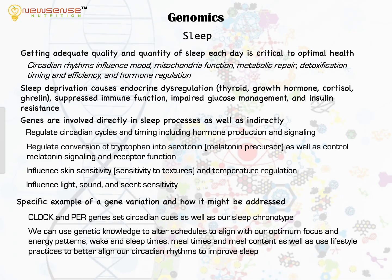So we can use the genetic knowledge of our genes and gene variants to alter our schedules, to help align them with our optimum times for focus and energy. We can alter our wake and sleep times. We can alter our meal times and even our meal content. And then we can also incorporate lifestyle practices to help us keep our circadian rhythms better aligned so that we can improve our sleep and ultimately improve our health.